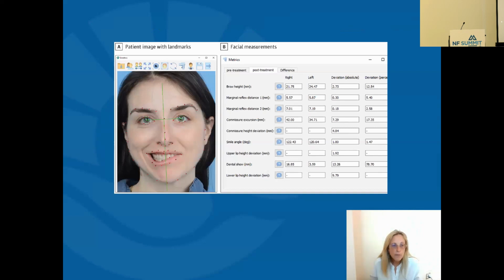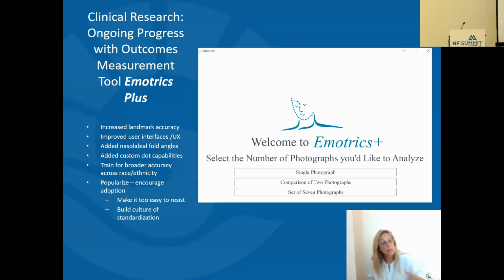So you take a photograph like this, you suck it in, and you ask for the facial measurements, and out pops the brow heights on the right and left, and the difference between the eyebrows. Out pops the distance between the upper and the lower eyelid. Out pops how much the mouth moves, etc., etc. And what we've done over the past few years is to make it a little bit fancier.